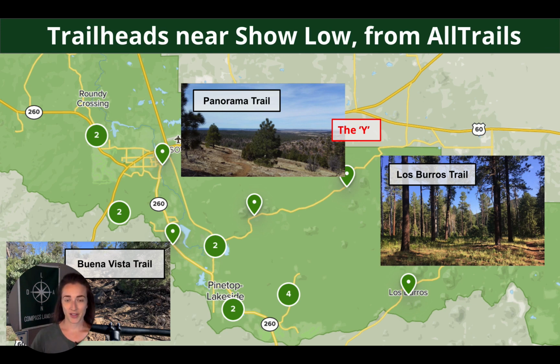Some popular trailheads right from Show Low, again from All Trails, include Panorama Trail, Los Burros Trail, and Buena Vista Trail. So you do have a lot of options in this area for activities: hiking, walking, biking, all great here.